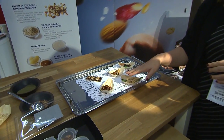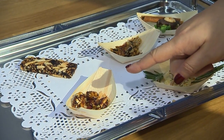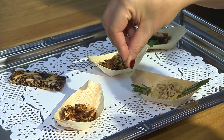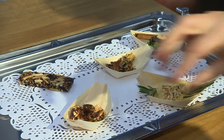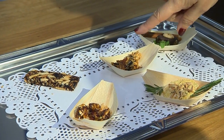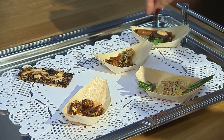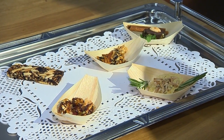So what else? We've got two different sort of almond snacks. So again, showing the versatility with almonds. So one of them is a little bit more on the sweet side, and this one has some vegetable chips on it. It's called an Alpine Creation, and some pork product, I think, in there. And then this one is looking more at the Asian influence. So it's got a little bit of nori and sesame seeds. So again, interesting, sort of sweet and savory.